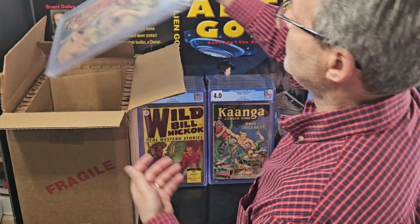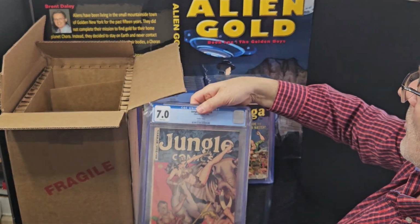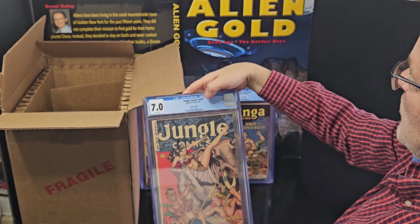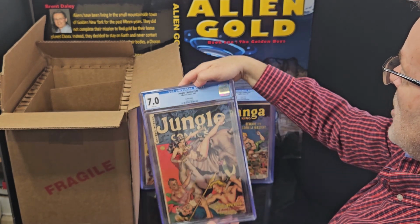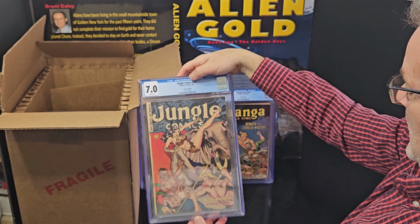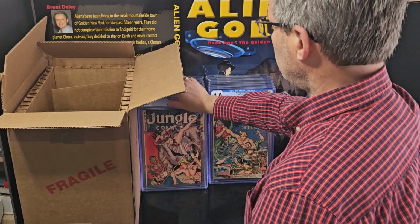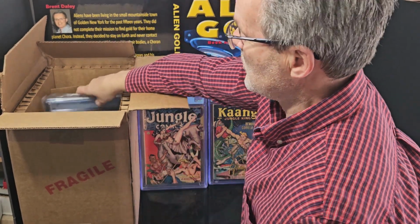Like the jungle ones. Like this one. Jungle Comics, very rare to find in white pages. Canadian issues. Superior did it in 1952. Jungle Comics number 149. Really nice. Some nice high grades on these Canadian issues.